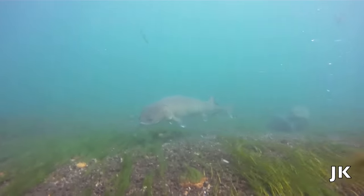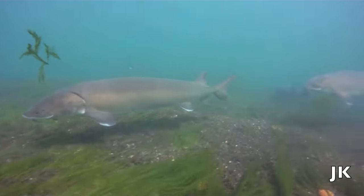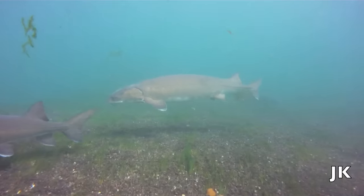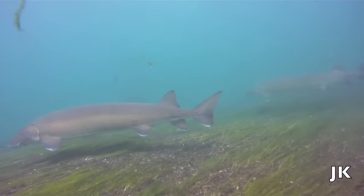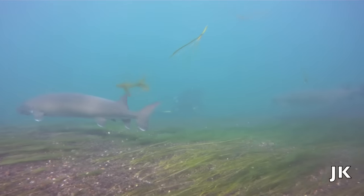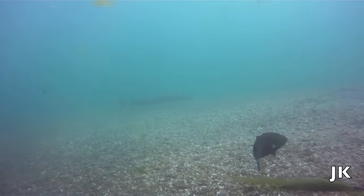Some of these sturgeon are up to 5 feet, 6 feet long, we figure. Pretty good sized fish. What were you three doing? Yeah. Nothing, huh? Here's another nice long fish. Big fish leave shadows.